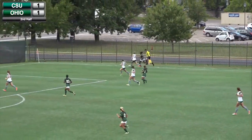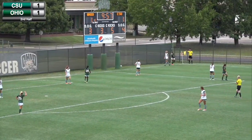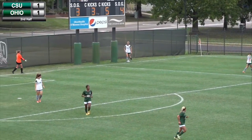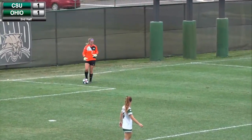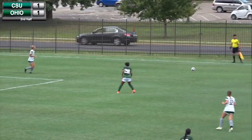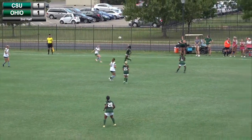Jamaya Ward fights for possession now for Cleveland State in their right corner. And Ward and Sinski going at it. Possession flag waves to the Bobcats. Good defensive work there by Olivia Sinski, the 5'10 sophomore defender from Powell, Ohio. Played in 20 games last year, starting 16, one of the key returning members to this Ohio back line.